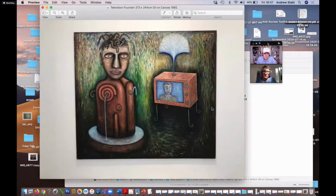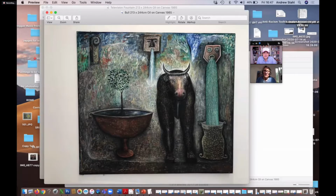And this is a bull. Oh wow, he's cool. That's again a big one. I mean, on one like that, you could look at psychological things, the masks, and that they're either being sick or the water's coming out. Do you plan those psychological sort of dramas, or is it more accident as it takes place?